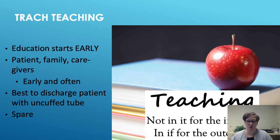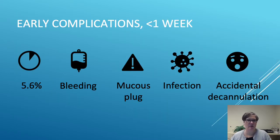So education should start early. It needs to be involving the patient, family, caregivers. Like I said, it has to happen early, sometimes even before the tracheostomy is placed, but it also has to happen often, repeatedly, because trachs are not the first thing that people are usually thinking about until the day before or the day that they're being discharged to another facility. So when possible, it's always best to discharge a patient with an uncuffed tube, and they should always go home with a spare. So let's delve into some of the early complications.